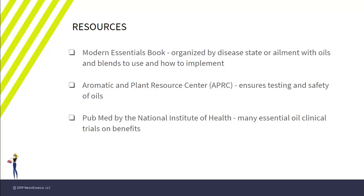The APRC is a research center where they do have a website. You can go to that website, and they actually ensure testing and safety of the oils that we use. And that's why we specifically go with a certain kind of oils, because we know that there's testing being done. We know we're getting the purest oil, and we're backed by the APRC. So we want to make sure that you're familiar with that. You can go to their website and look at that as well.